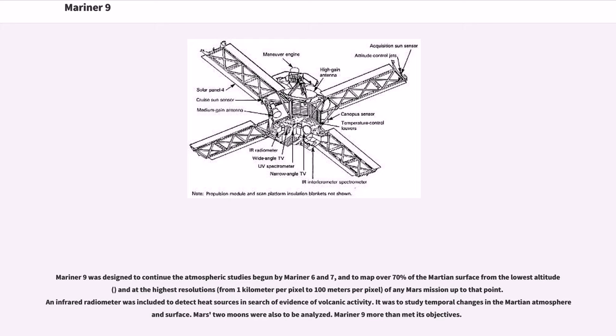An infrared radiometer was included to detect heat sources in search of evidence of volcanic activity. It was to study temporal changes in the Martian atmosphere and surface. Mars' two moons were also to be analyzed. Mariner 9 more than met its objectives.